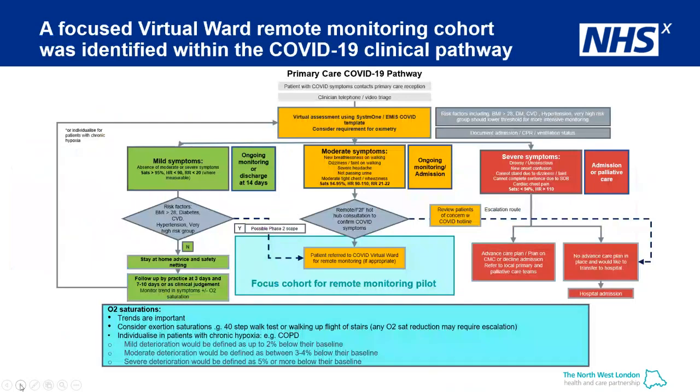Next slide. So we used the Pan-London guidelines as the key document for the clinical parts of the pathway, to identify the cohort who'd be monitored and the pathways around those. And our focus was on these patients with moderate symptoms who didn't require hospitalisation but were at significant risk of deterioration.